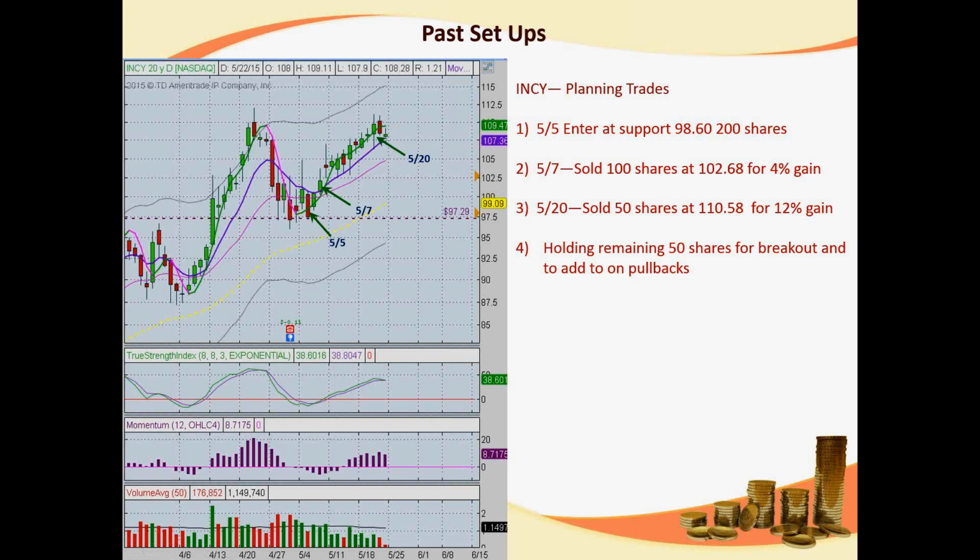If we get a nice pullback down either to the 20 or this level of support down at the 105 level, we'll probably reload, with the anticipation that we're going to break back up through this 110 level and get a close above that, and away you go. But we'll look towards getting into more shares down there about 105 or wherever it chooses to turn around after this pullback. And again, we'll probably take some profits off at 110, and then let the rest try to build the position so it will continue to rise from there.